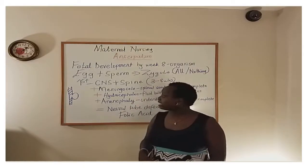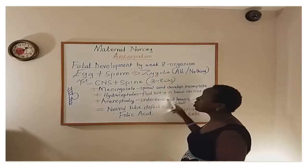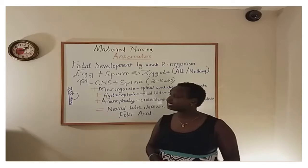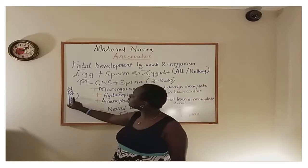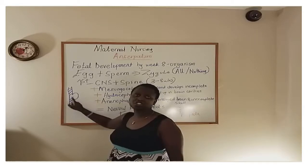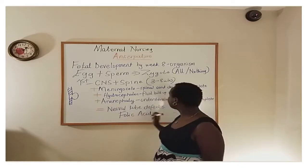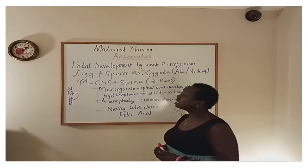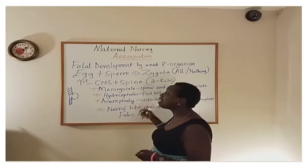So that being said, I am going to go over and discuss the meningocele. Now this is when you have the spinal cord develop and it becomes incomplete. So let's say if this was the spine and this is not closed up, then the spine bulges out. Now if you end up delivering such a child, then you'll probably have the child with a condition called spina bifida.